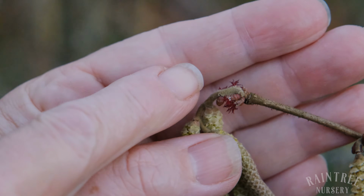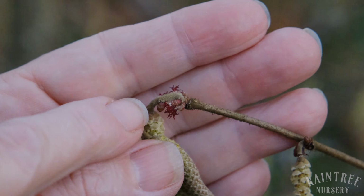And then there are the super adorable, tiny little red female flowers. They are these amazing little clusters that look like stamens. They're a beautiful burgundy red. They're just the daintiest little things, and you won't see them until you get right up on the bush. But once you start looking for them, you can see they're everywhere.